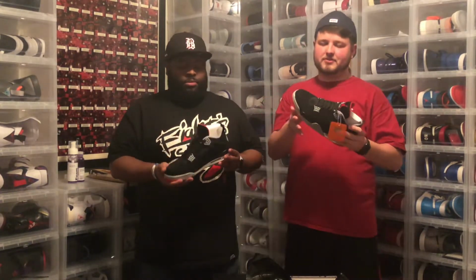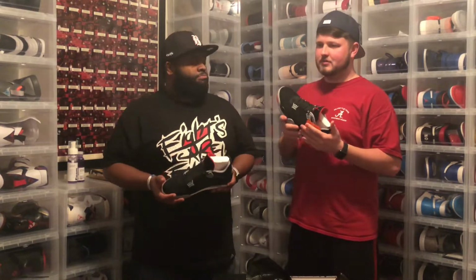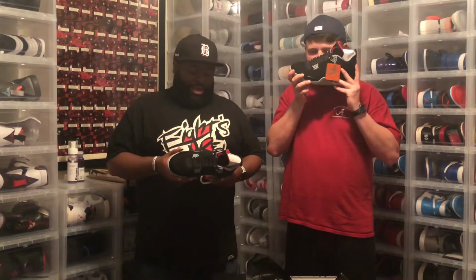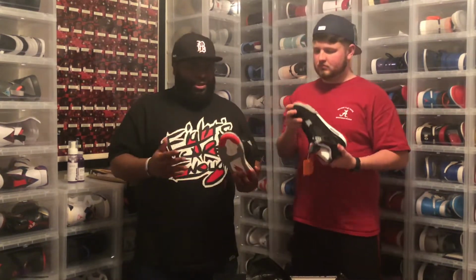That glue smell. Lately, with these new Jordans that come out, especially the really popular ones, the turbo greens, the blue chills, the infrared sixes, the glue smell, a lot of people are like, whoa, I love the smell. But it's been very overbearing these last couple of releases. Maybe because they're trying to really make this a quality shoe. Nike's finally stepping up to make these last a little bit longer than recent pairs that have been coming out.